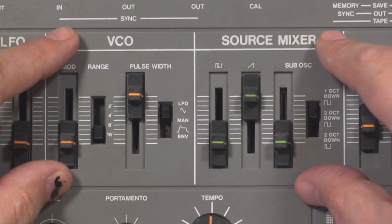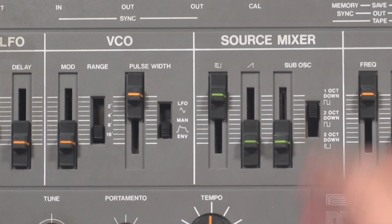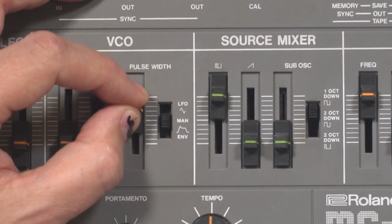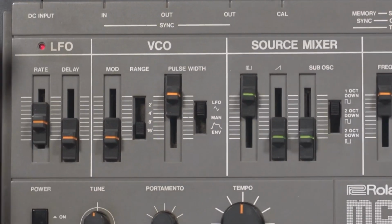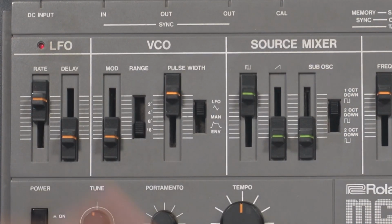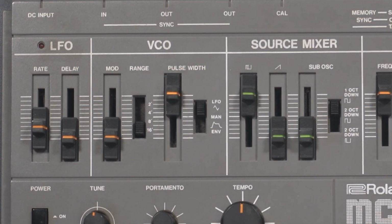So we've got one oscillator and a sub-oscillator tied to it. We've got a square wave. Let's turn that up. I'll just kill the echo a bit. So we've got manual control of the pulse width. You can also control it via the envelope. And we've got the obligatory pulse width modulation via the single LFO. Rather nice, and it does its thing.